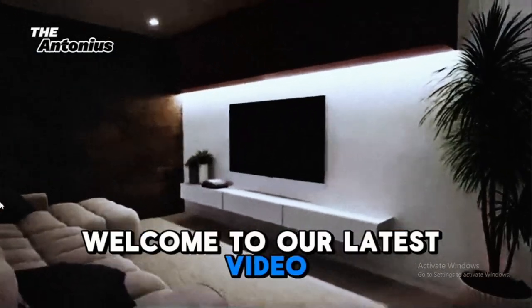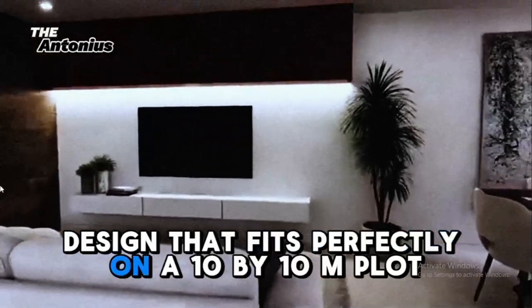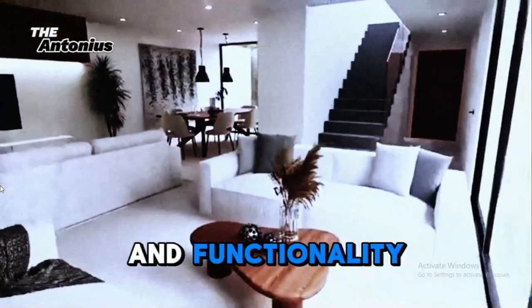Welcome to our latest video, where we take you on a tour of a stunning minimalist house design that fits perfectly on a 10 by 10 meter plot. This modern living space is a testament to the beauty of simplicity and functionality.